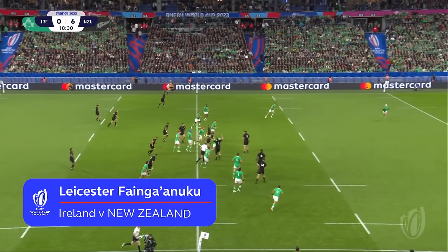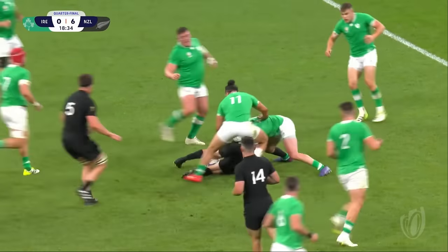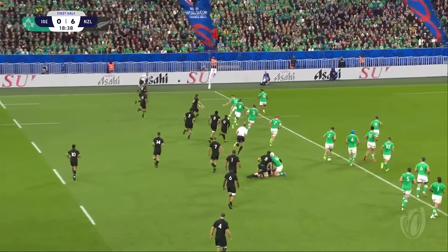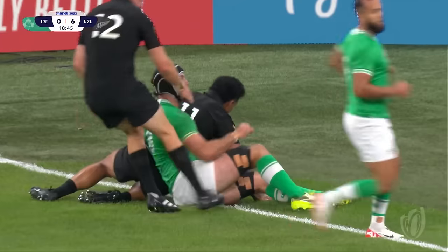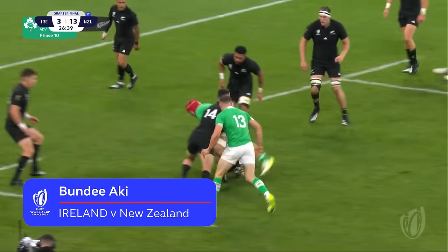Both Irish wingers back. The 50-22's not on, but the chip and chase might be. And Beauden Barrett's there, and he regathers, hit hard by James Lowe. Still on for the All Blacks. Here's Jordie Barrett. Leicester finds Ganuku. And New Zealand are in. Just a collision. Stand up. Nothing wrong. 10 points the difference here.